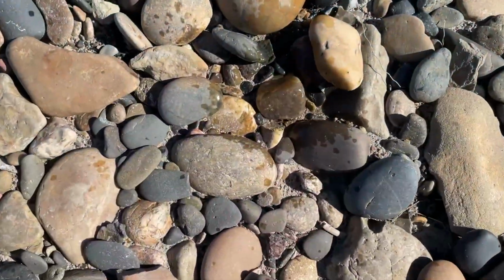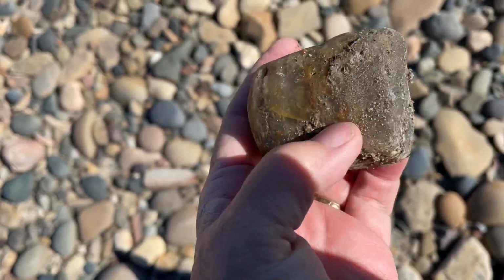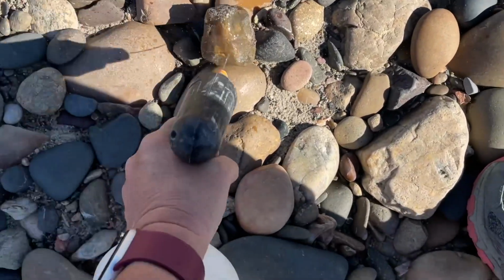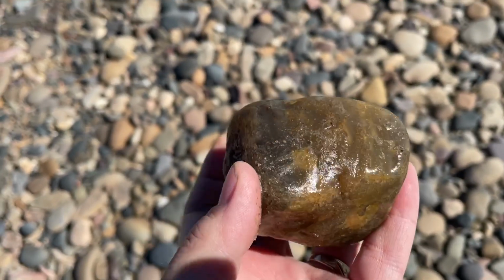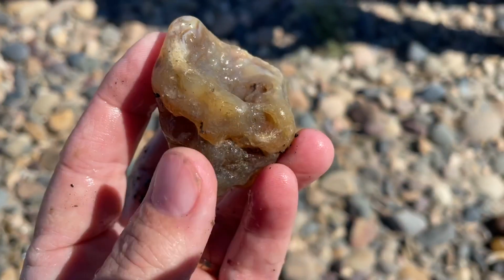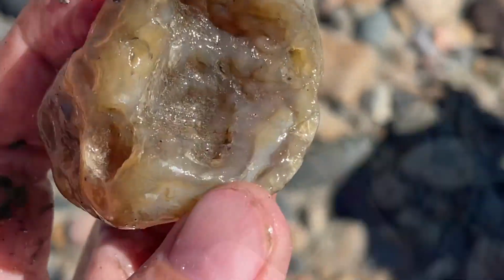Indeed. Huh. Well, it's kind of agate-y. Yeah, I'll call it my first agate of the day. It's not fantastic, but it's mine. Tor just brought me this cute little cup. I love it. It really looks like it's a little light there.